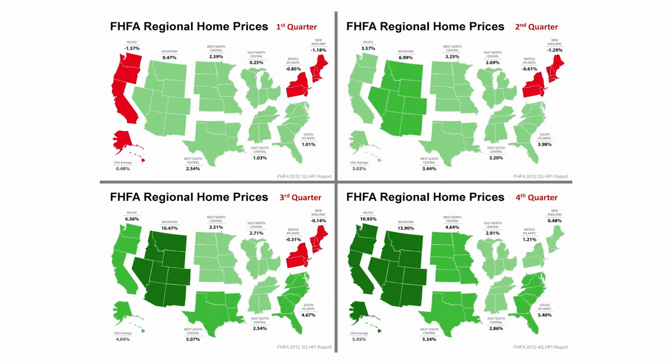This slide's fantastic. It really breaks it down by quarter. As the inventory started to decrease, it's just supply and demand, right? You'll see in the mountain region, the first quarter saw prices go up about 0.47%, second quarter about 7%, third quarter up 10.47%, and in the fourth quarter up 14%. As of right now, in the last 12 months, we've seen about a 25 to 35% increase in the pricing in the Las Vegas market as a general market trend.